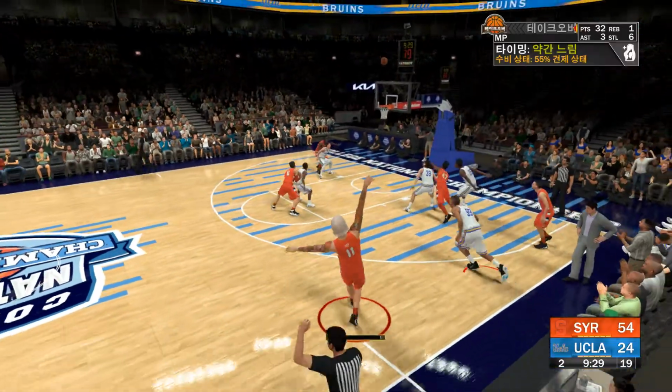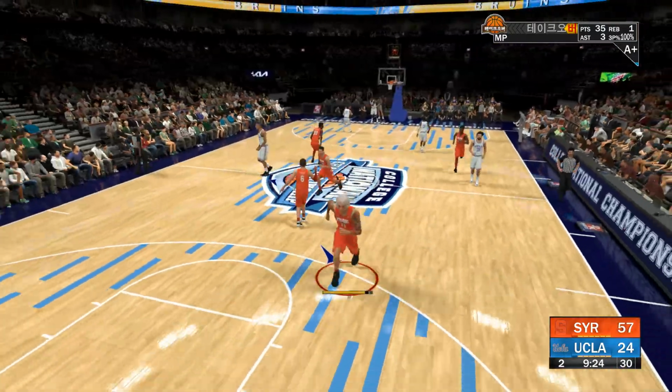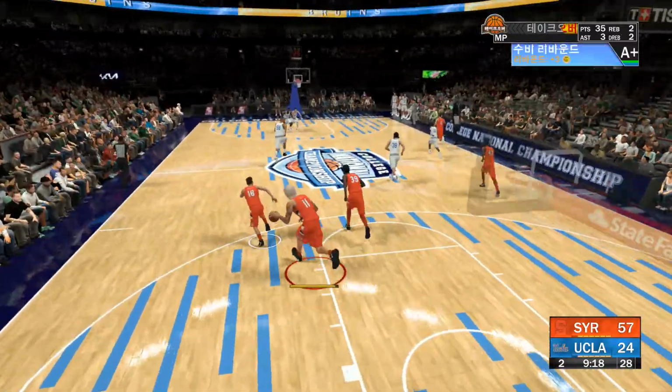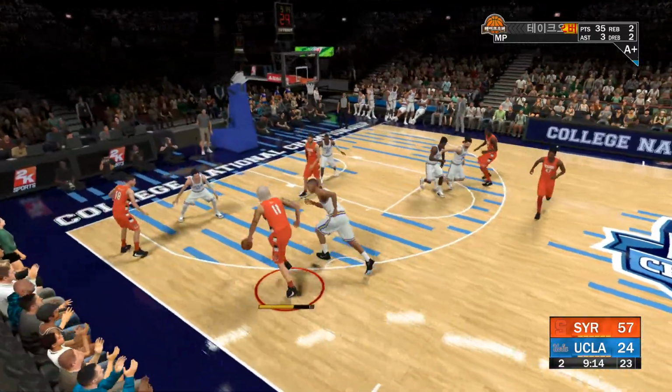From downtown, drains it from beyond the arc. Back-to-back threes for him. The defense is slacking off a little. You've got to respect that three, or he'll give up points in a hurry. Well, he wanted to return the favor there for that last three, but it just wasn't in the cards.